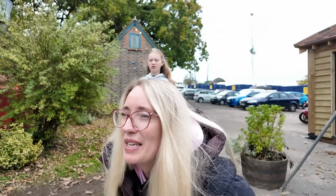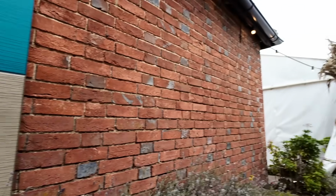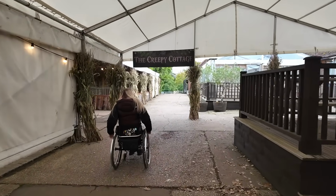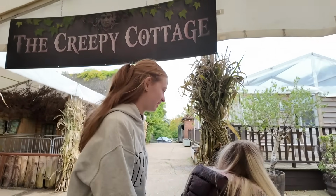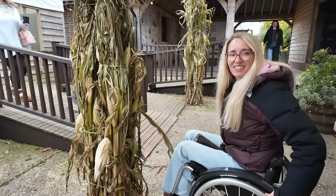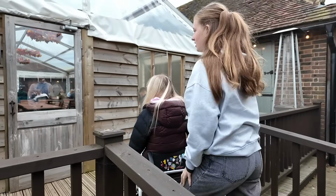We've got escape rooms here as well. A creepy cottage. Tea room. That way. We're at the creepy cottage tea room. You sound like the monster mash. It's the monster mash. Welcome, foolish mortals. Oh, there we go.